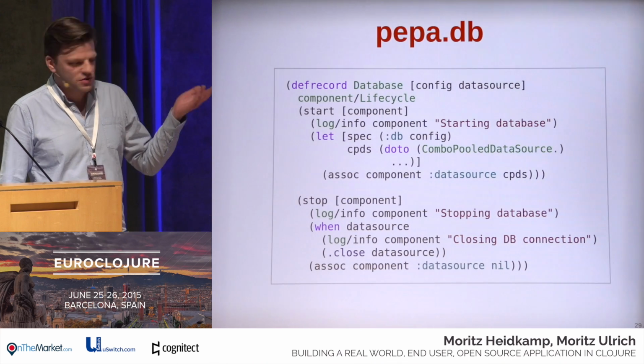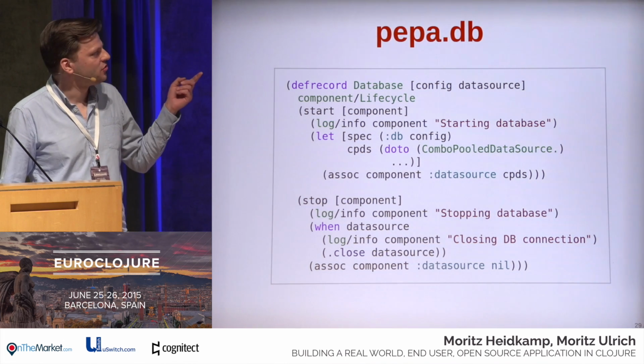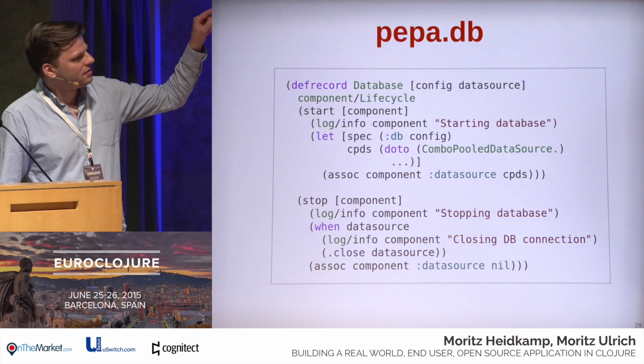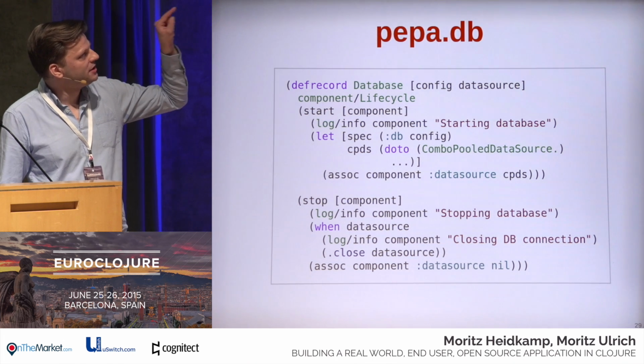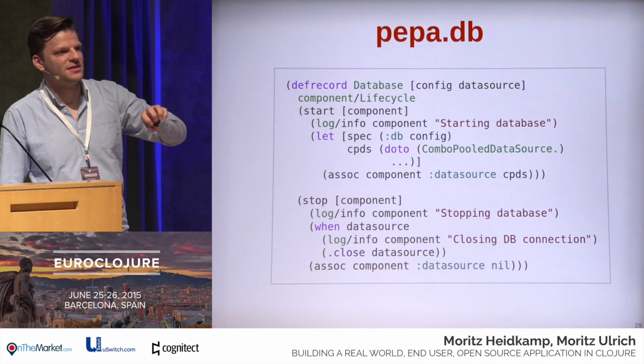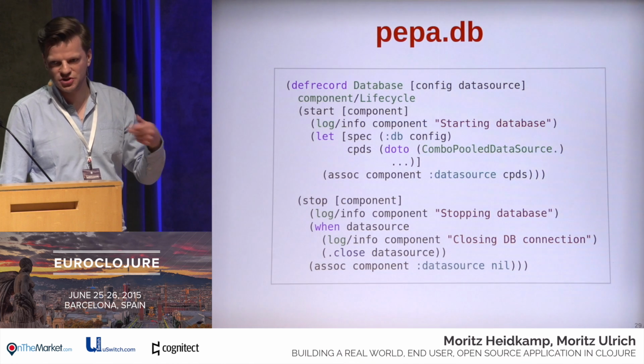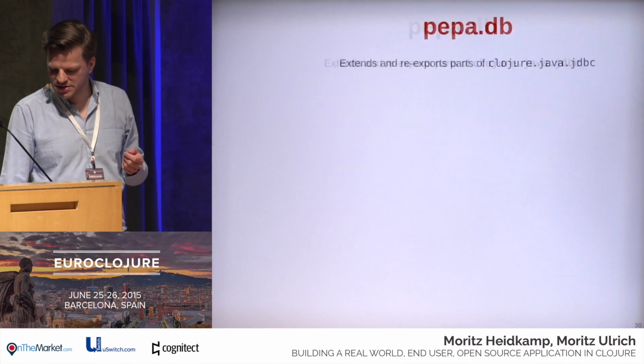So this is the database component, very straightforward again. We just connect using our config component, and we use another trick here. We just put the connection pool object into a key called data source, which allows us to use the component itself as a JDBC connection spec. So we don't have to unwrap the component every time. We just use the component immediately. And this is going to look like that.